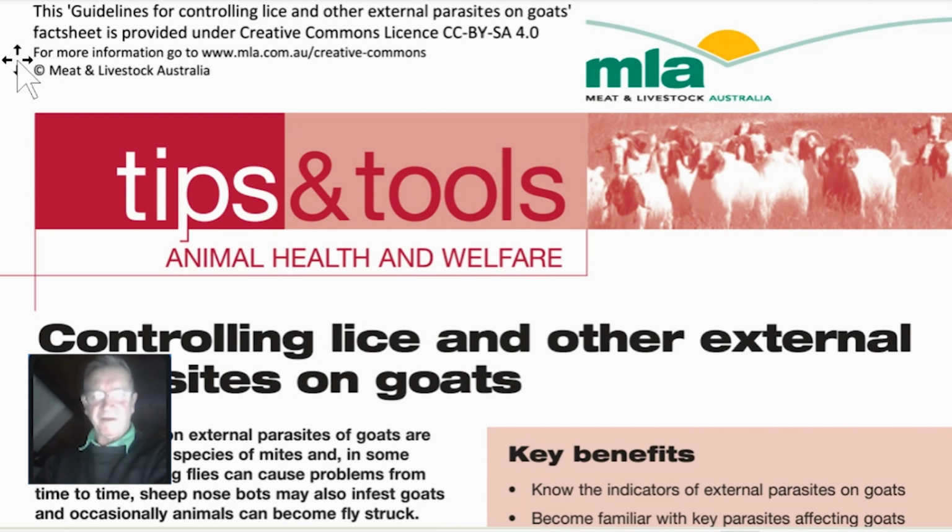So all of the goat lice products that are used are off-label. Some are good, some are dangerous, and we really do need to have a bit of navigation through it. But because it's all off-label, I won't go into it in detail here, but please feel free to contact me if you want to know more about this matter.